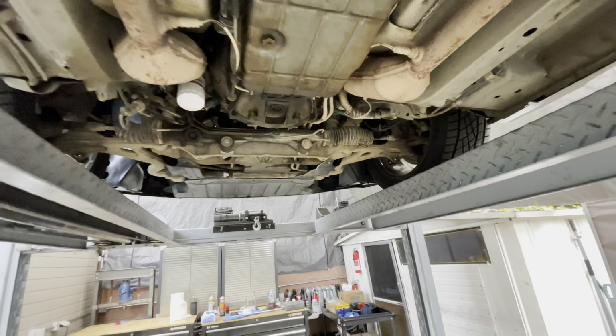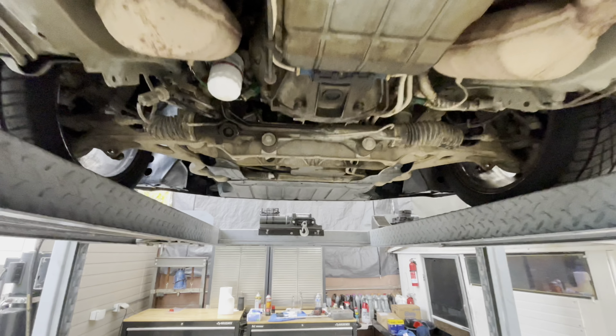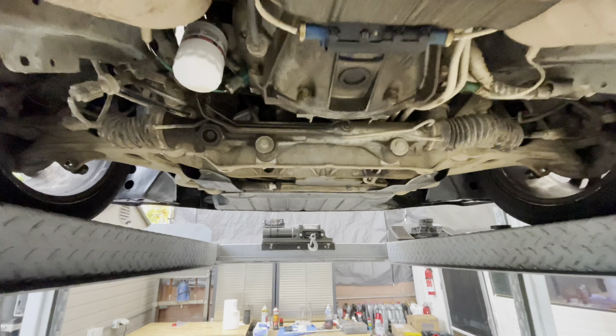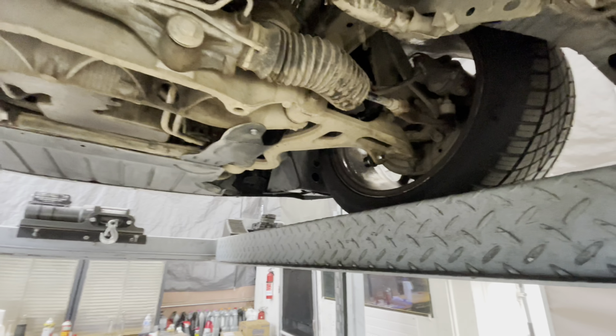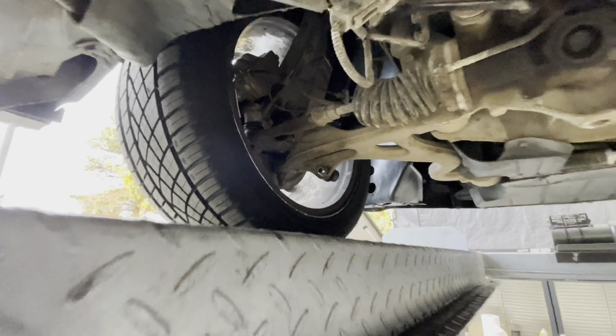The 5-speed transmission, which can be pretty problematic on this. Slight oil leak from the engine, not too much to tear it down for. You see it has brand new shocks on it.